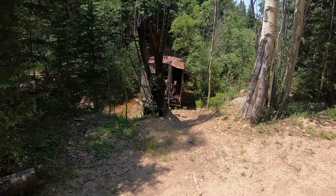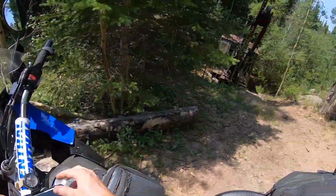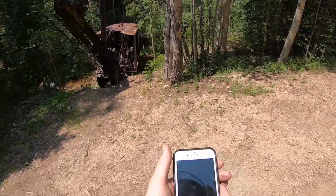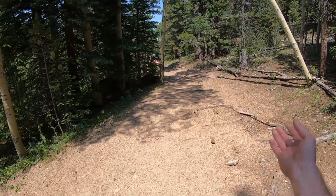Look at that old shovel. Wow. All right, let's go in for a closer look. Make sure Pops makes it up here, okay?